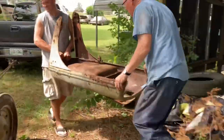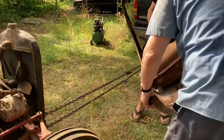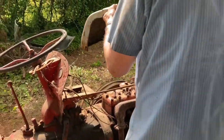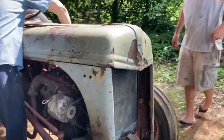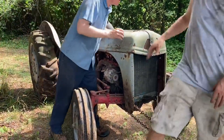Oh, look at this little fuel filter. Yeah. All right, let's flip it over. I smell old gas. There you go. Can't wait to sit that in my yard.